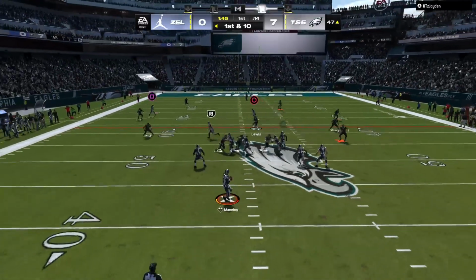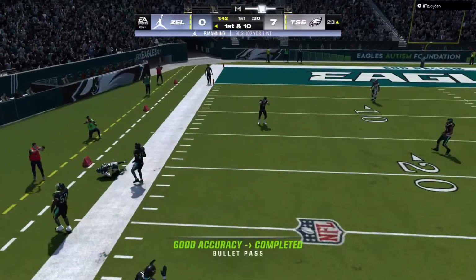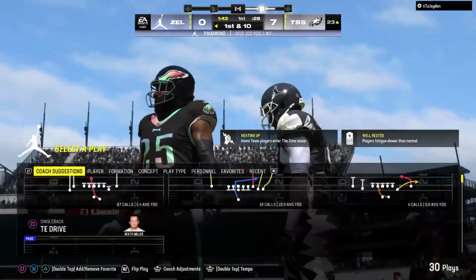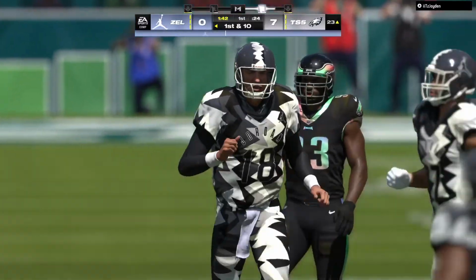They fake the handoff. Now Manning. Oh, he's got Hester complete. And he takes this just a few yards shy of the red zone before going out.